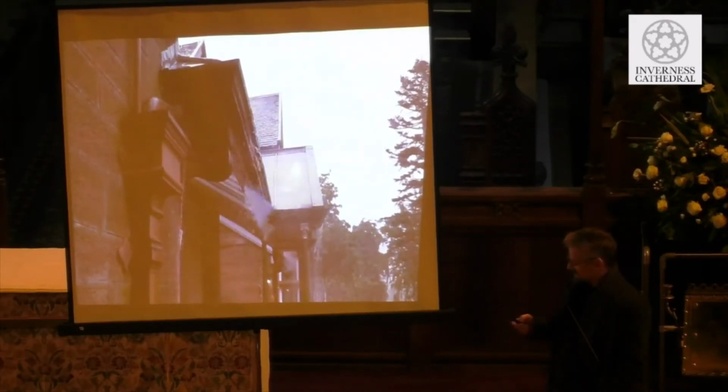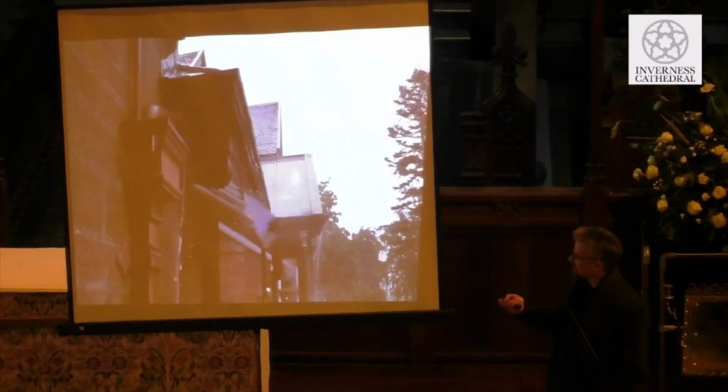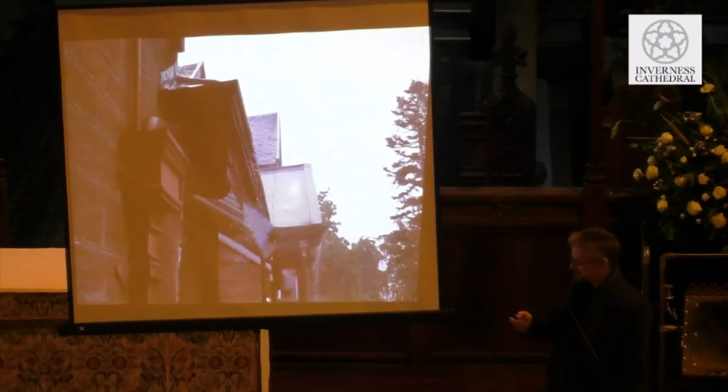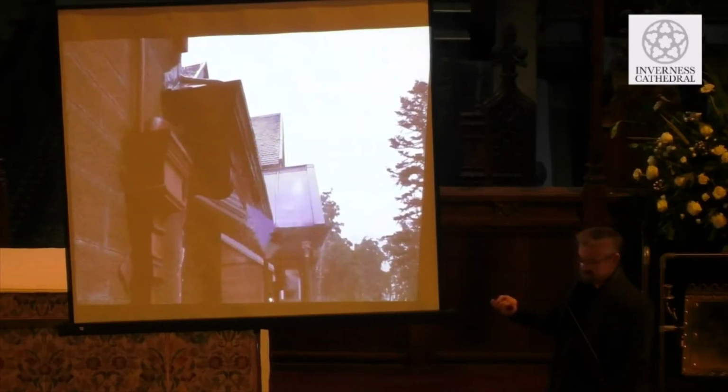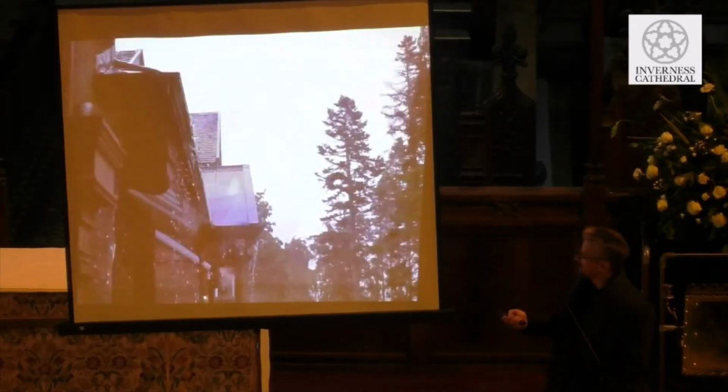And you can see that what we're dealing with is much more intense rain showers, which are absolutely overwhelming the drainage from these buildings. The drainage is overflowing, they're soaking the walls, and we're having to deal with a lot of dampness that's coming in and deterioration inside the building.